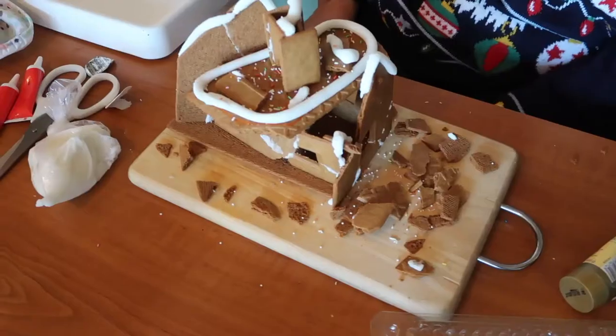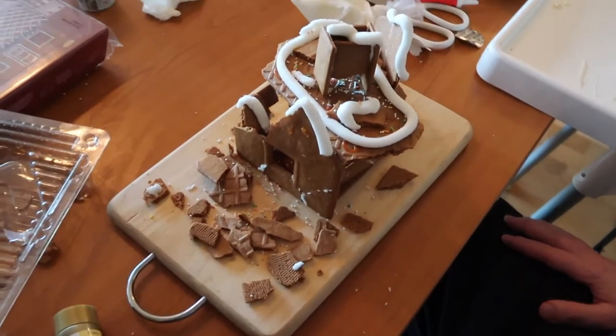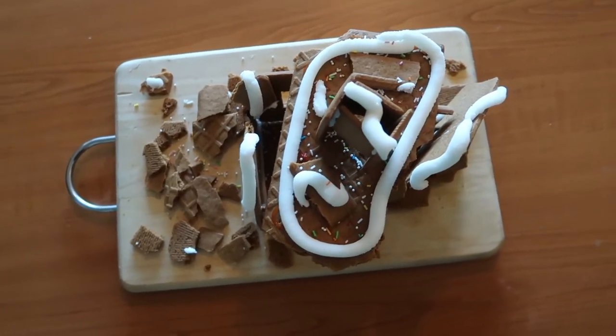I'm giving up. This is the house that got hit by Christmas. It was broken, so I didn't have much to work with. So I tried to make a shelter out of it. And I think it's mostly for eating.